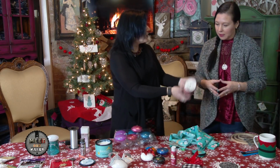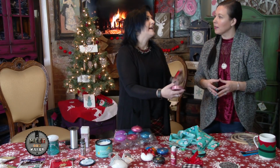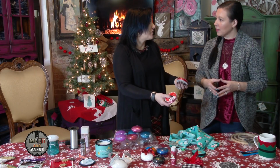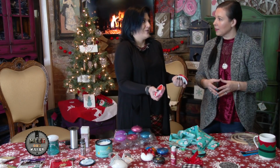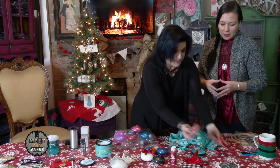And again, the fun is right there. Ribbon, $1 from the Dollar Tree. Or you can get them at Wally World or any of the other places. It doesn't even have to be a craft store. Now you can go to the Target dollar spot. Load up, and you can do them.